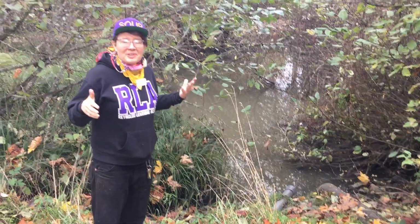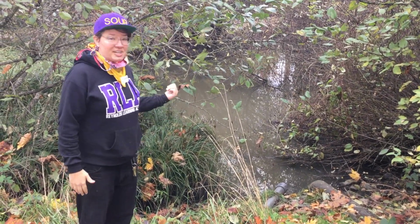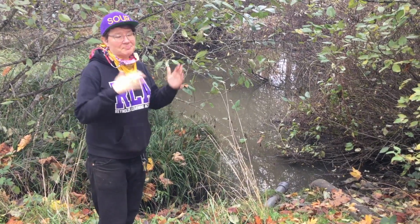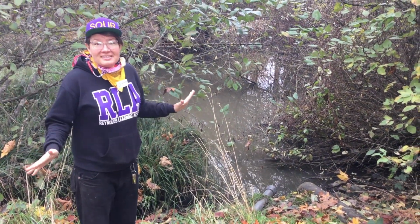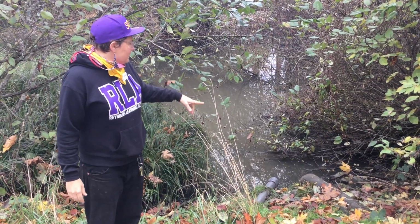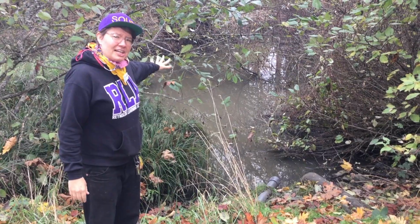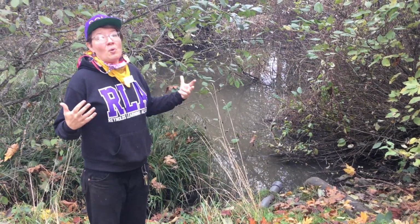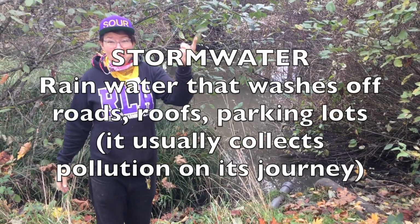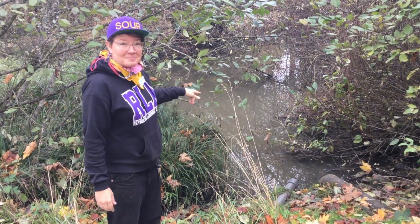So we're at a place that the Bureau of Environmental Services put in to Whitaker Ponds a while ago. We're talking like probably in the last two decades. And there's these pipes down here, and then there's a bunch of water. These pipes take storm water, which is rainwater that washes off the streets, and it comes down here.